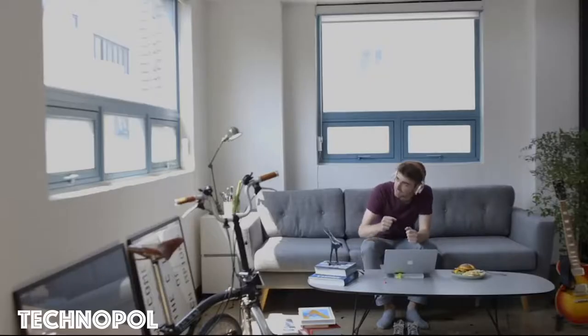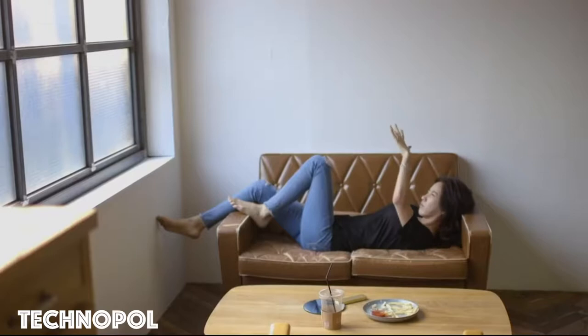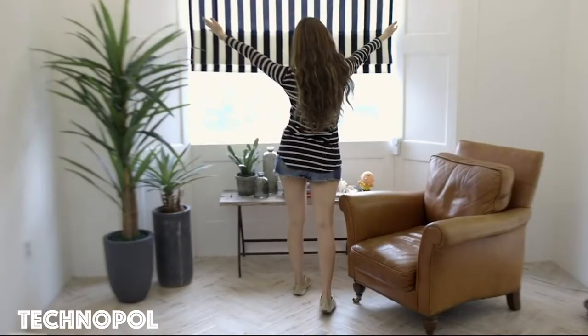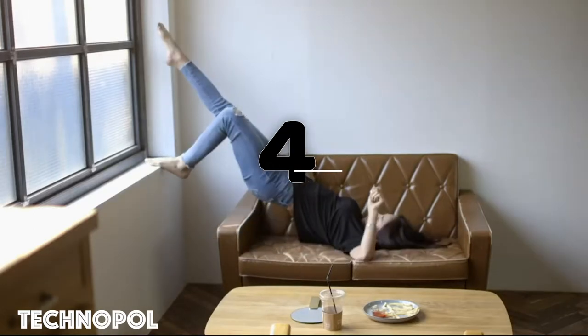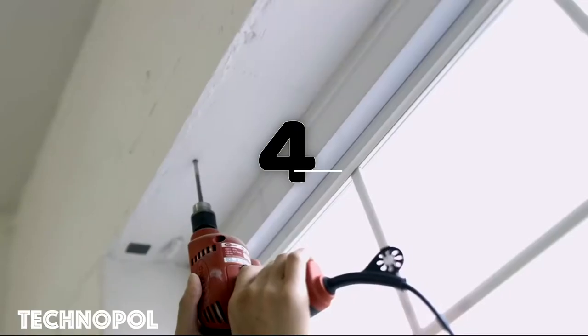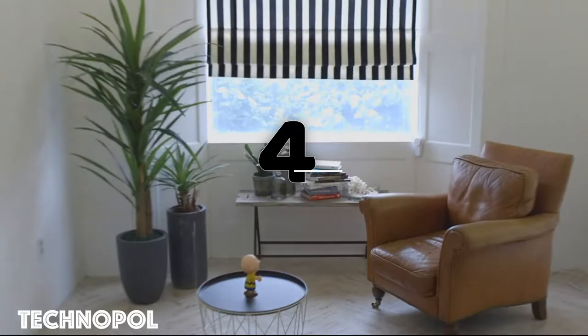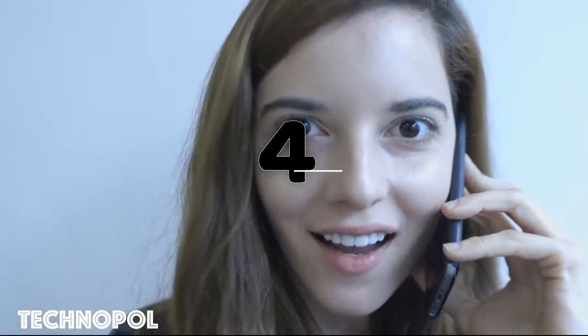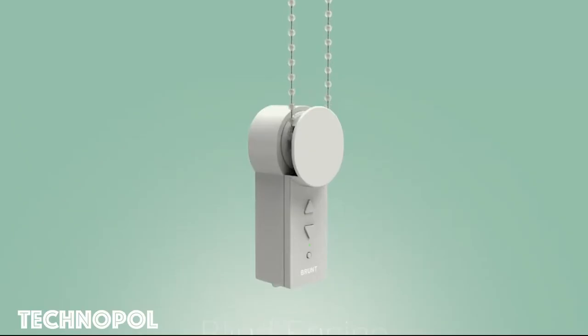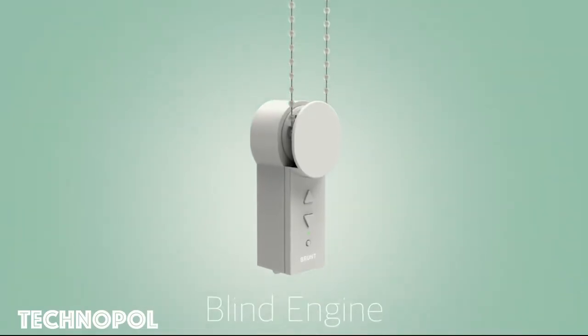Everyone desires to have motorized blinds for several reasons, such as interior, convenience, privacy protection, and so on. However, it's not easily assembled or installed. The simple function of moving up and down is extremely cost inefficient. We introduce Blind Engine.